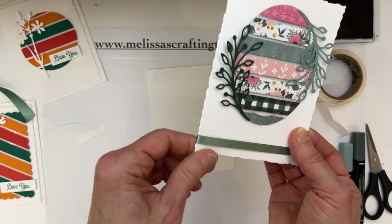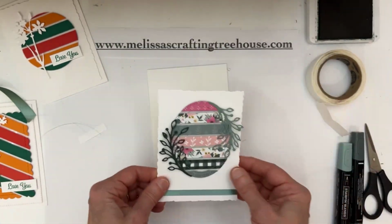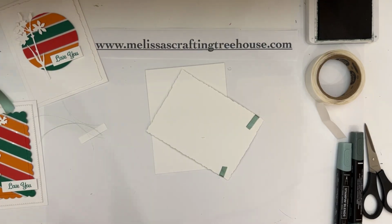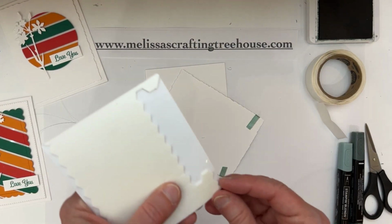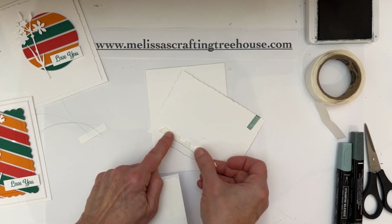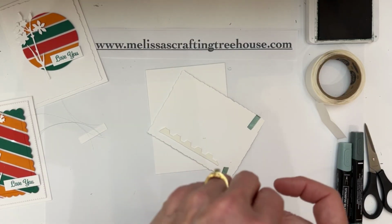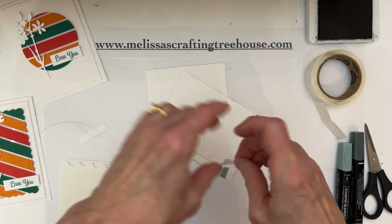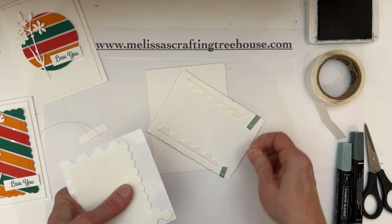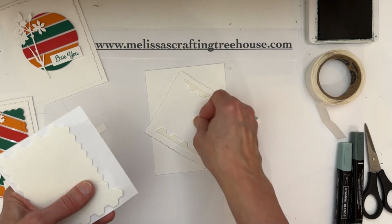Wrap that around the back. Okay, and then I think I need to pop this up too, give it a little dimension. So let's do that. I'm gonna use the other edge, the thick edge. Get those on there and pop it up quick. Throw a few more in here.